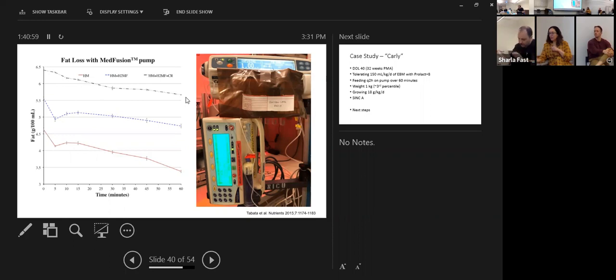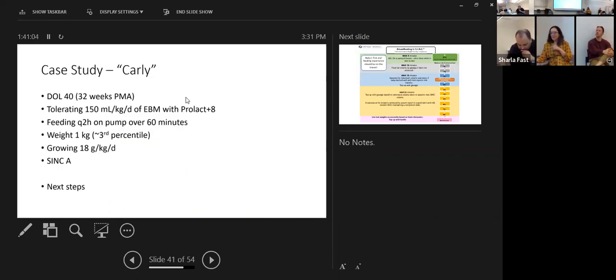Okay, so this was a really good section. We're at slide 41 and slide 54. The next steps are looking at feeding tolerance. We've decided to go up on a Prolac plus 8 and not change the TFI. We are feeding on a pump over 60 minutes, so we're making sure that we're inverted. And now we're going to start orally feeding. We're going to start sync A.